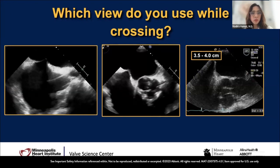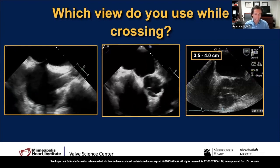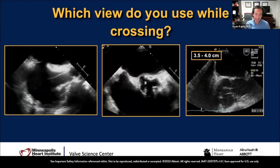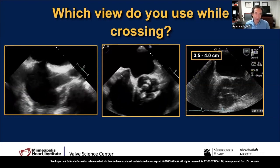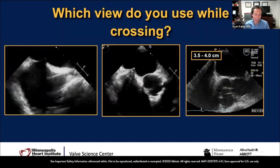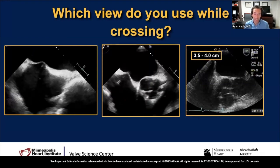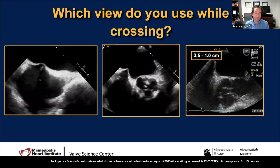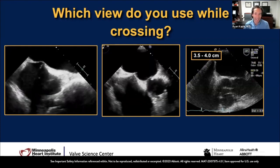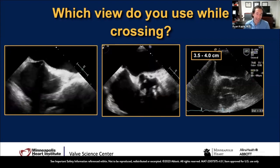Ryan, what are your thoughts? Yeah, the bicaval view is key. And I think part of the goal of tonight is also to talk about program building and how this kind of relationship between the imager and the implanter can be developed and why it's so important. The themes that have already come up are taking your time, being patient, and waiting for the right view, the best view, so you can make a good decision.